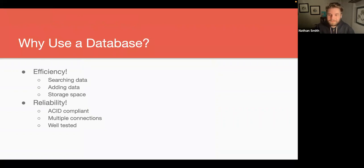If you're running something on your computer, like doing some web scraping locally, you can just output your results to your terminal. You can save them in a file. Once you want to scale things up so they're accessible to people, you probably want a database. Databases are very complex programs that make it very efficient for you to add and search data, and you can store things efficiently. And they're also much more reliable than files.